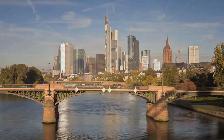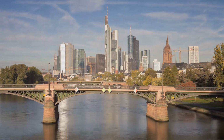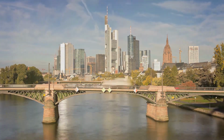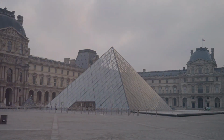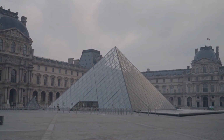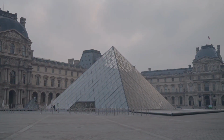Economically, Europe is a powerhouse. Home to some of the world's largest and most influential economies, the continent is a driving force in global finance, trade, and innovation. From the high-end fashion houses of Italy and France to the cutting-edge tech companies in Germany and Sweden, Europe is a hub of creativity and industry.